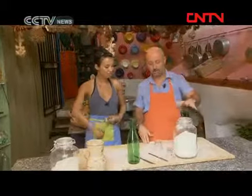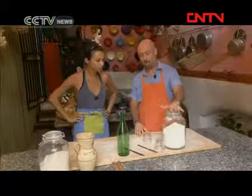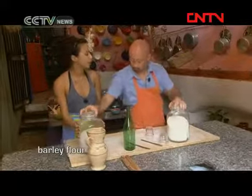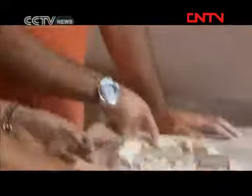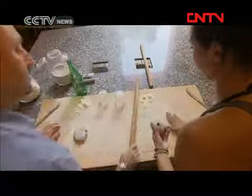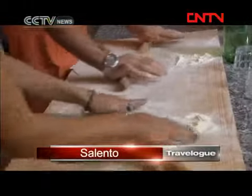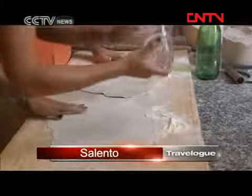The recipe for making pasta here is always the same. And this is the southern part of Puglia, in Salento. We're going to use hard durum wheat, which is very yellow, and barley flour. We use two different types of flour. The rolling pin's made from olive wood. So we're going to start rolling this out. About that thick. This is a real expensive tool.